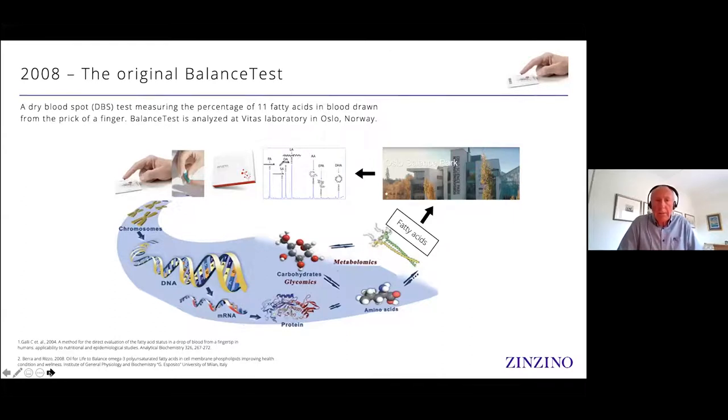And when it dries, two things happen. The reactions or anything going on more or less stops. And also all biohazards are very much reduced. So it will be legal to send a filter paper with a dry blood spot by regular mail to a laboratory.